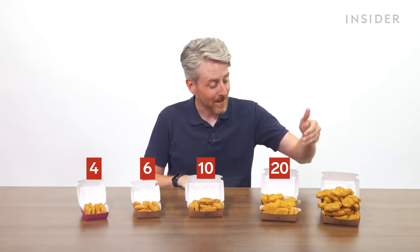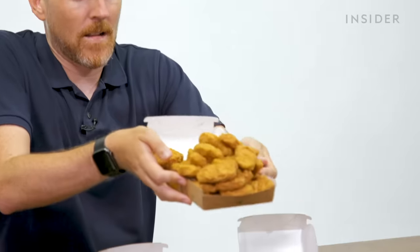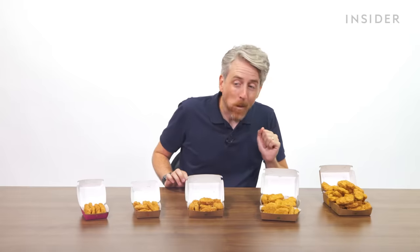In Japan, our chicken McNuggets come in 5 and 15 pieces. Our chicken McNuggets come in 4, 6, 10, 20, or 40 piece. Look at all those nuggets. Oh, they've been sitting for a while.